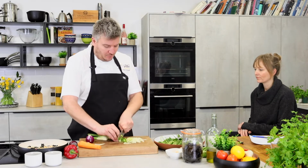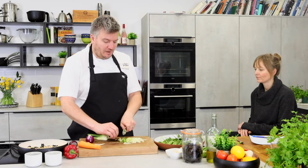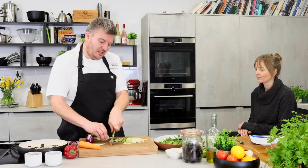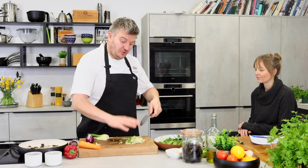But I like to chop. I chop every day doing something or other, so I'm quite natural with it. I've spent so many years chopping that you just get used to it.